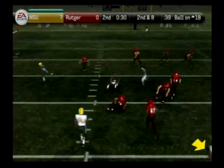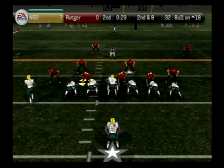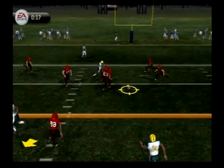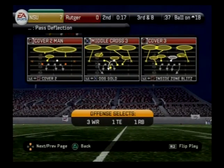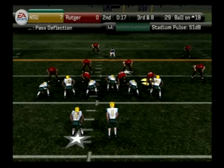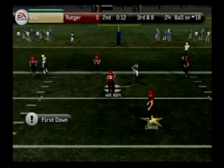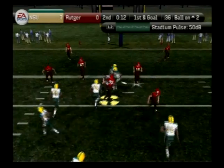Number 83 makes the catch. Gain of 12 on the play. The pass is incomplete. Third and 8. Number 84 with the reception. Gain of 16 on the play.